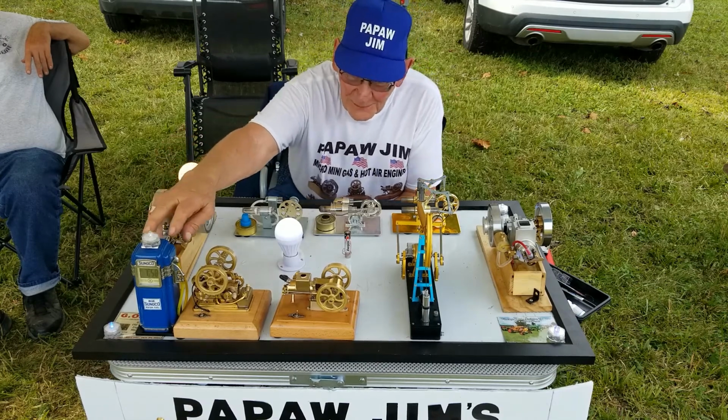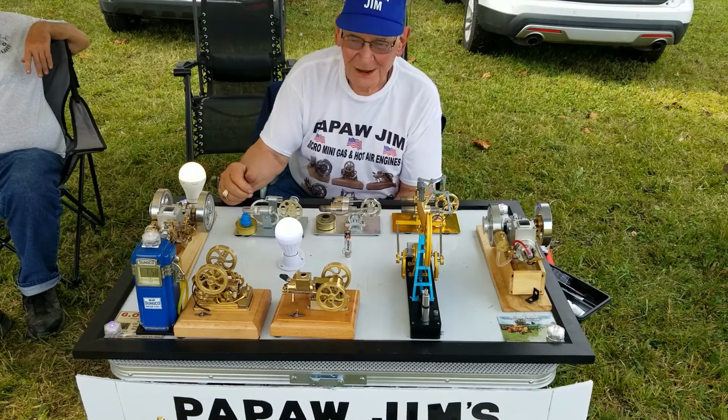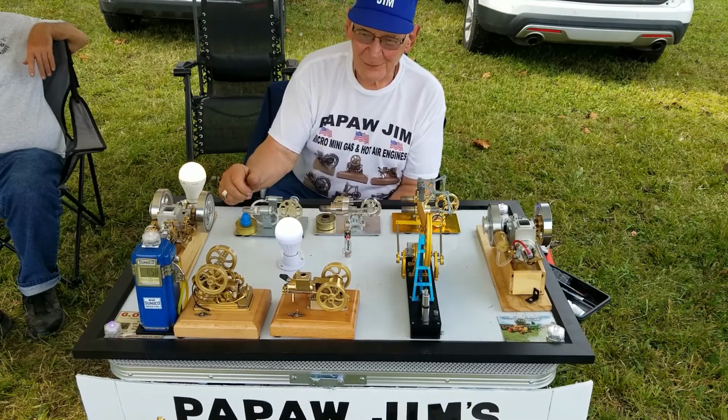This is a gas pump I purchased recently. It's a Sunoco gas pump, and I thought it'd be kind of neat to have on my table.